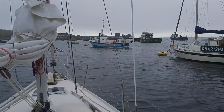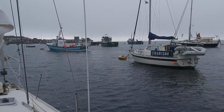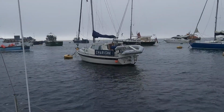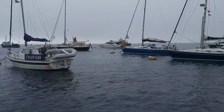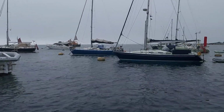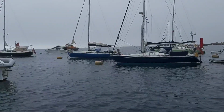Well, here's Zigizoo, and we've returned to St. Mary's Harbour. But as you might work out, there's a wall of sea mist over there. And what you should be able to see with Samson, you can't see anything.